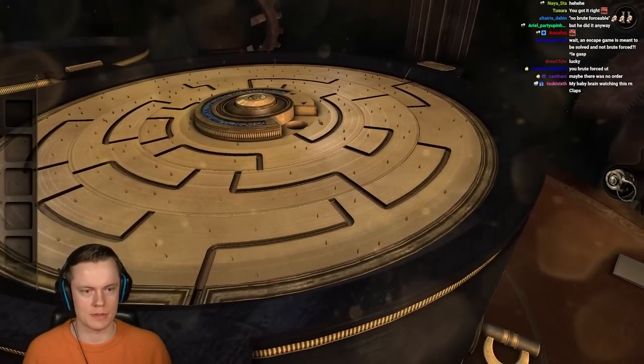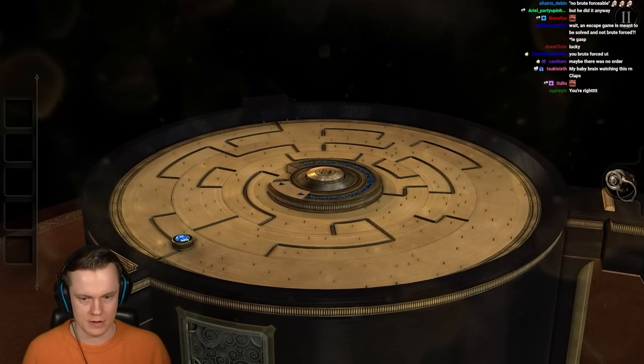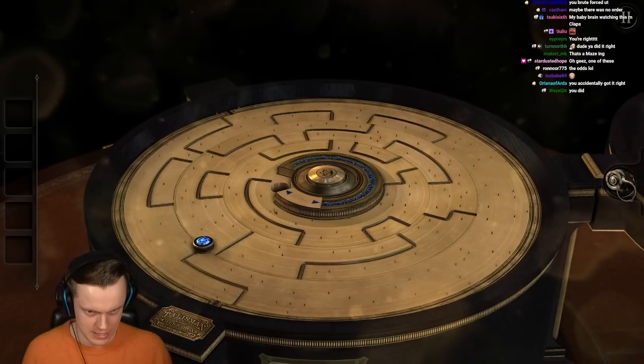I think I just have to put them in there. Unless I accidentally got it right. Okay, now it's pull this thing time. More spinny puzzles. Can I spin this? I see.